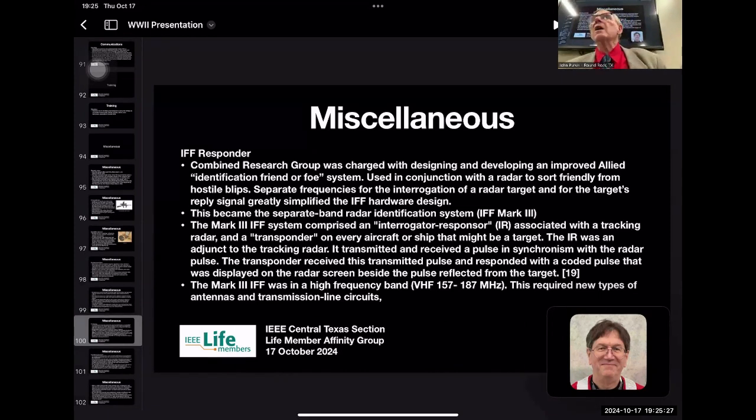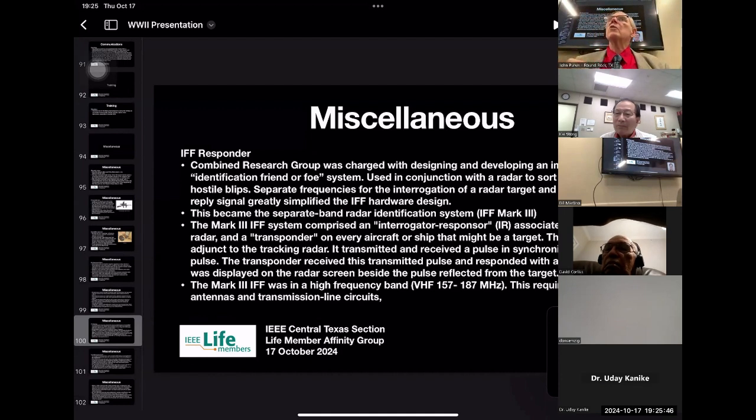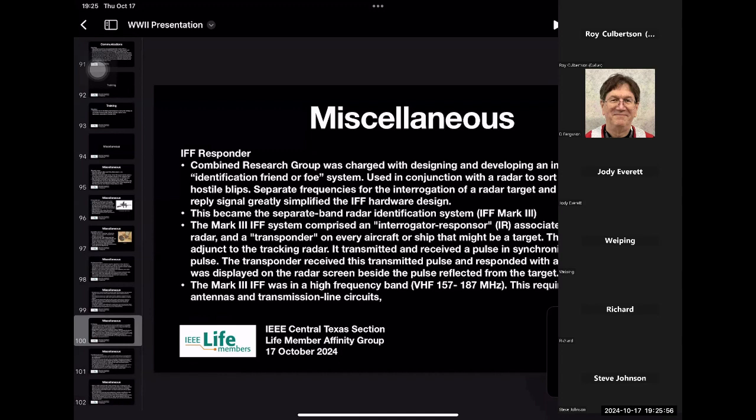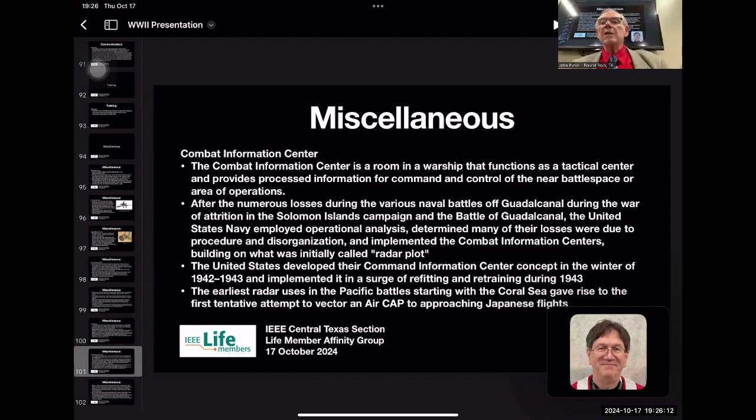IFF transponders. This was an effort to use radar technology to identify friend and foe. If you've got an aircraft incoming, or a ship, but normally aircraft, I want to know whether I want to shoot at it or not. Because of the speed, you can't wait until they get close. So they developed IFF transponders using radar technology. One would send a query to the aircraft, and then a signal would come back and say, "Hey, I'm a friend, don't shoot." So they were used during the war. Do I have dates? I don't think so. No. Almost the last one here.